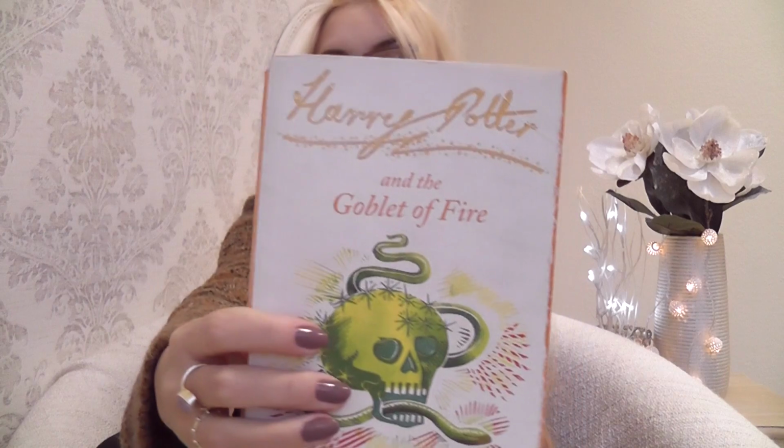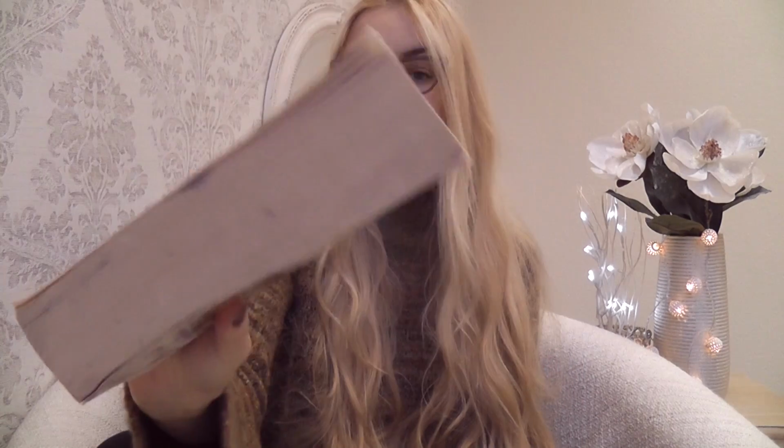The last book I've read is Harry Potter and the Goblet of Fire. Pretty thick, that one, and now I'm reading the 5th one, which is the thickest of them all. It's 760 pages, I believe. This book was incredible. I think it's my favorite so far.